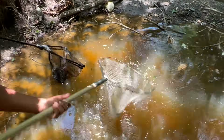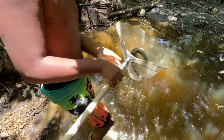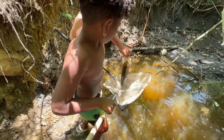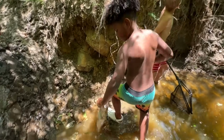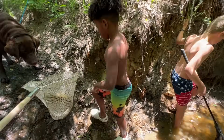Got him. Got him, Kobe, got him. We got him. Here, get him. It's a big bass, Cole. Look at that. All right, we're gonna take him, put him in the pond, okay? Here, you can keep him in the net. I just wanted to see him first. Got him, Bella.